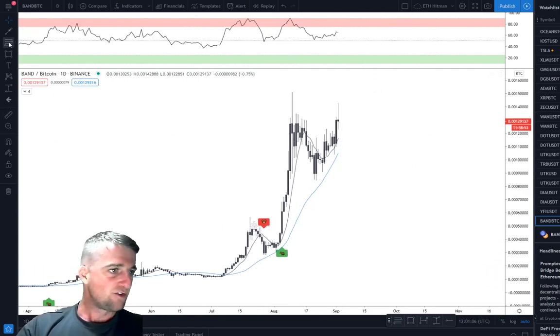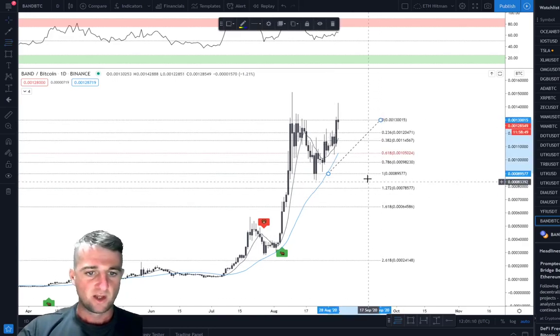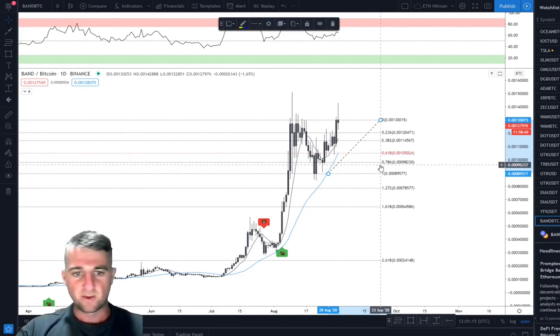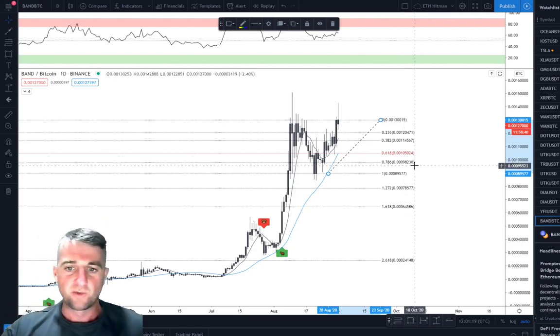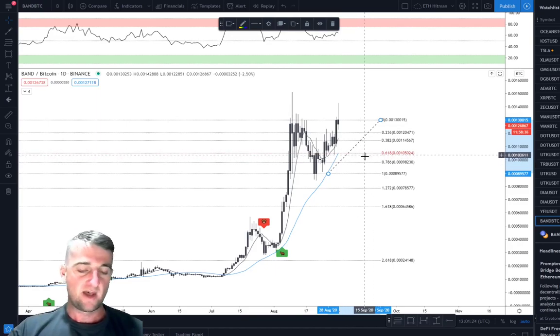With regards to entry point, I do think that we'll target that same area around the, you could say the 786, but I think the 618 level. So anywhere between, what would you say, 100,000 sats all the way down to 98,000 sats. I do think those areas there would be great areas to get orders in.